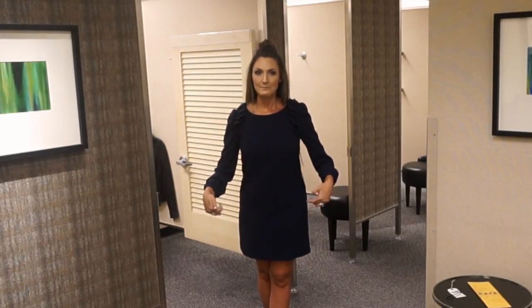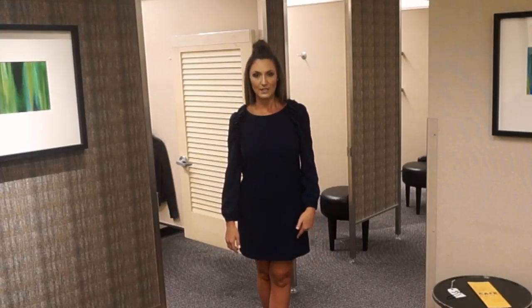Pair with a pair of black tights later on and a fun heel. You could even throw a lightweight jacket over it. This will be great for church, great for fall, like wedding festivities or showers. And again, even great for work. Put a statement necklace on with it and a cute heel, and you're ready to go. Under $100, this one as well.